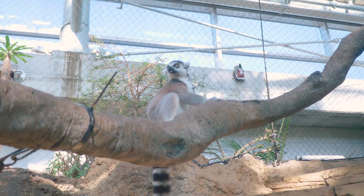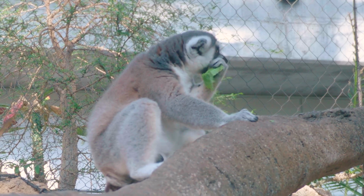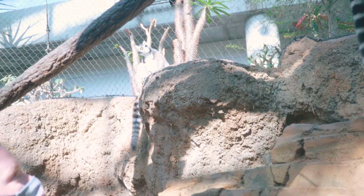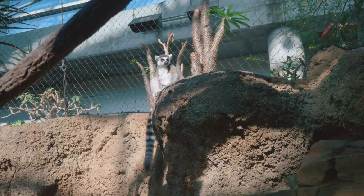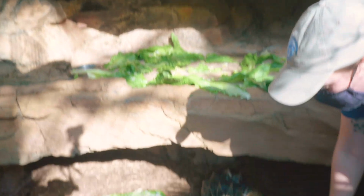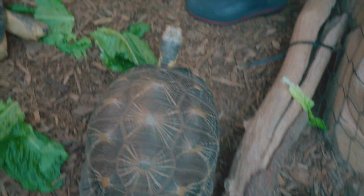And then up here we have Skip. Skip is one of our most dominant lemurs, and Skip loves lettuce. He's the first to come and munch on it. Up there chilling in the sun is Gilligan. We call him Gil for short, and he is Skip's twin brother. And then Yoda and Rolo are probably hanging out at the mesh, stick fighting Sprite and Snickers, the other group of lemurs. And then down here, this is Cass and Grumpy. And then we have Rutabaga and Turnip.